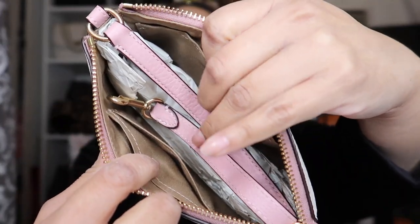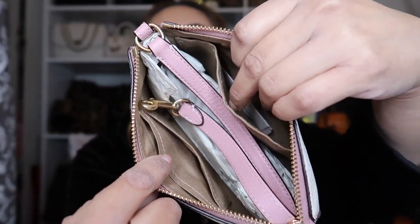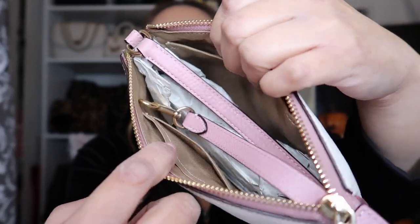And you already know the inside is just one huge gap, and it's fairly new. As you guys can see, the strap is in the cute light pink, and we have 2 little card slots, and a little section right here for paper maybe, and that is it.